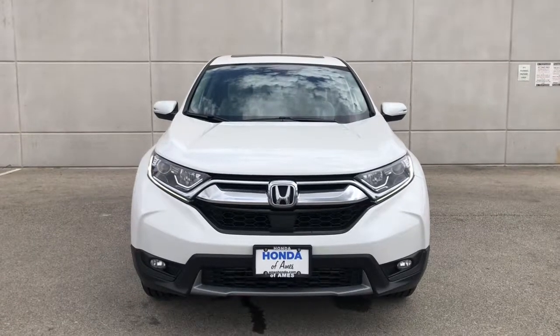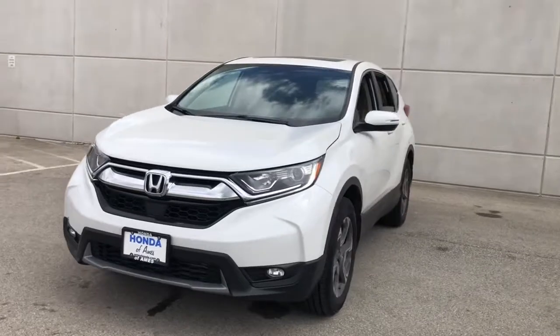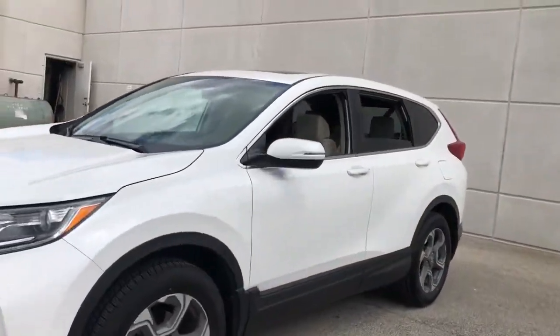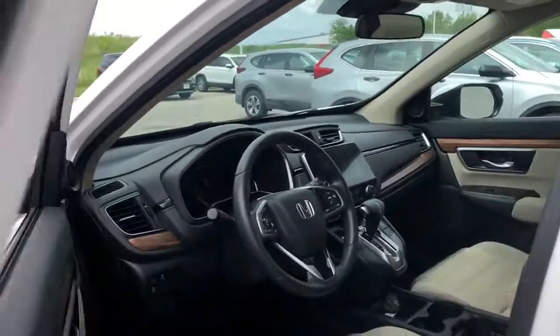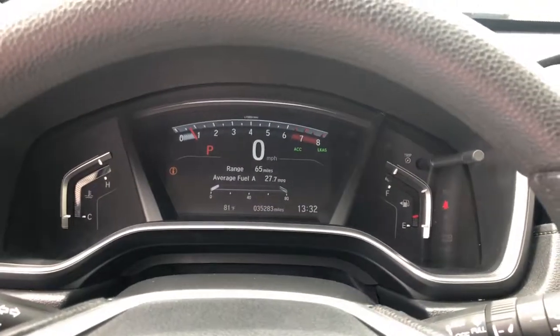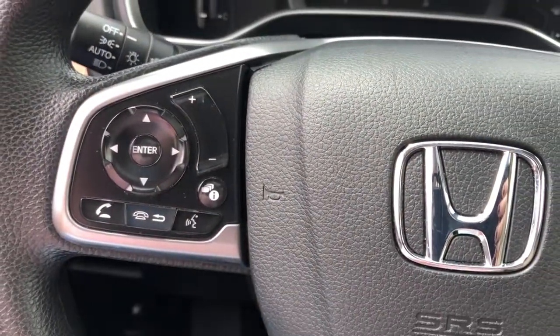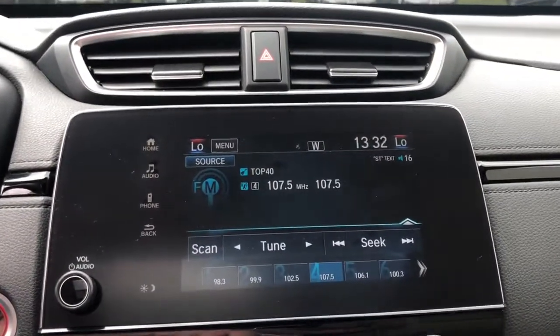You will be amazed by this 2019 Honda CR-V. This vehicle is an outstanding buy with fewer than 35,000 miles on the odometer. Prepare to fall in love with this sleek, tech-savvy CR-V, loaded with convenience features to make your life easier, all-weather capability, and premium styling. This small SUV is the perfect complement to your active lifestyle.